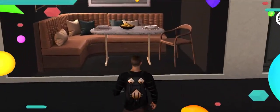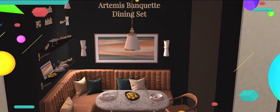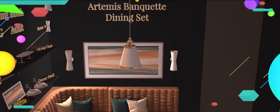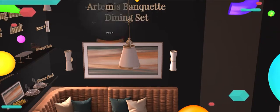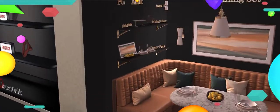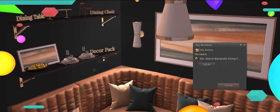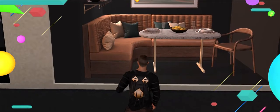Oh shoot. Now this I like. Artemis Banquet Dining Set. The dining booth, the adult is $688. PG is $488. Can you buy that whole complete set like this and cut through the chase? Okay, well, it's just a booth, but the decor pack, $188. I like this.